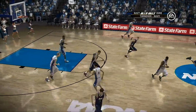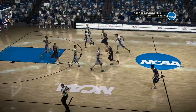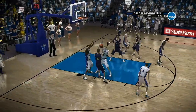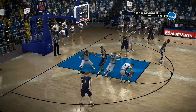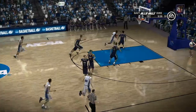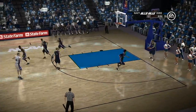The defender is right on his hip, and I think he's holding his ground, Dick. Doing a great job. I tell you, doing a phenomenal job not allowing the offensive player to seal him off. He's going nowhere. Ball stolen. It's going the other way. That's where it's going. Turnover city, baby. Got to eliminate those turnovers.